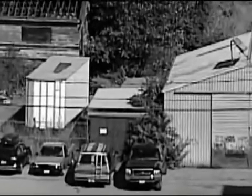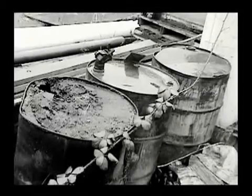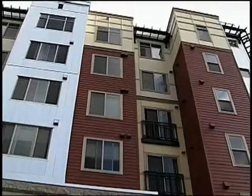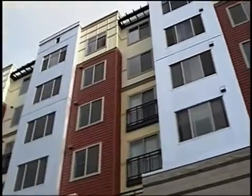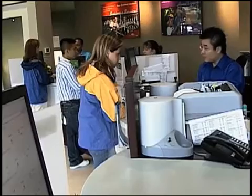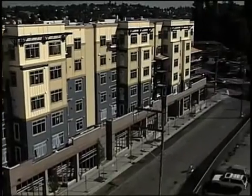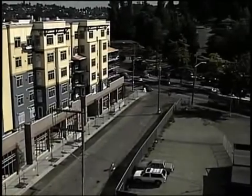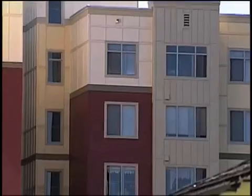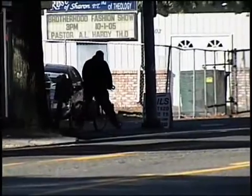What was a site with a variety of contamination issues, including leaking underground storage tanks, has become a complex of over 200 affordable housing units for seniors, a bank, and ground-level space for retail and commercial use. The 7-acre Rainier Court site will serve as a key component in efforts to revitalize Seattle's Rainier Valley, one of the city's most diverse and economically distressed areas.